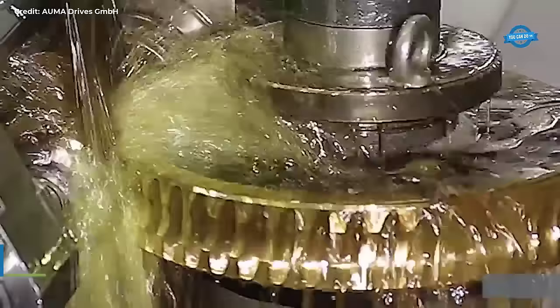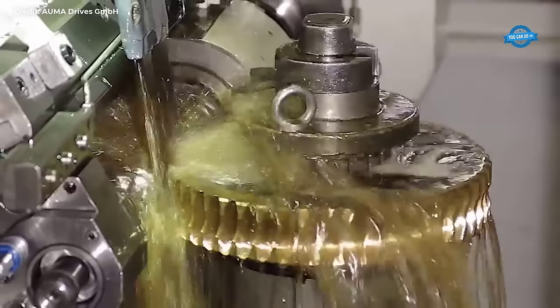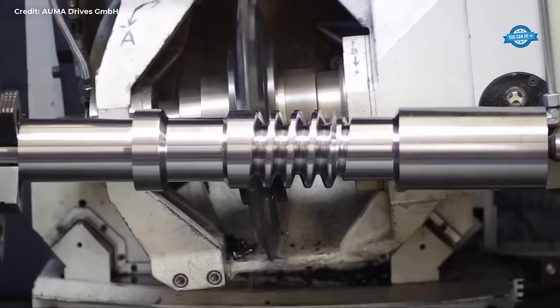The production of worm gear units at AUMA drives is characterized by a high level of vertical integration, ensuring control and precision at every stage. Machining plays a pivotal role in the production process, with 8 state-of-the-art CNC machining centers dedicated to turning parts. These centers boast impressive capabilities, with some able to accommodate turning lengths of up to 2,000 mm and turning diameters of up to 500 mm.